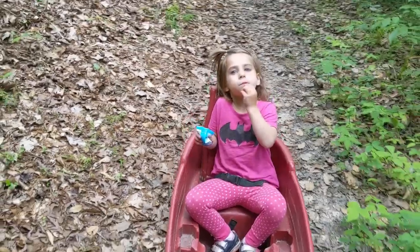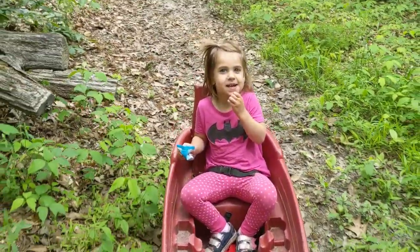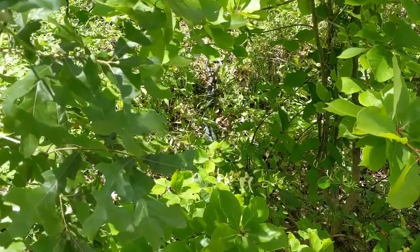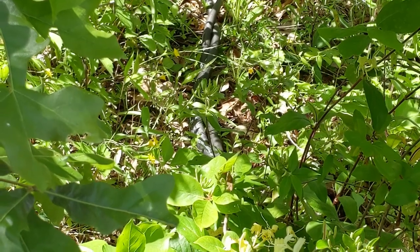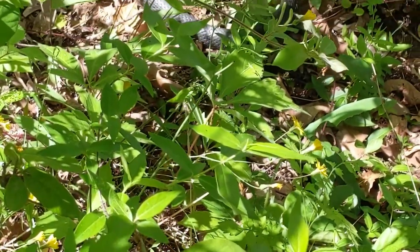Heading back up for another load. Aislinn, say hi to mommy. Hi, mommy. Don't go near it. Looks like they're mating.